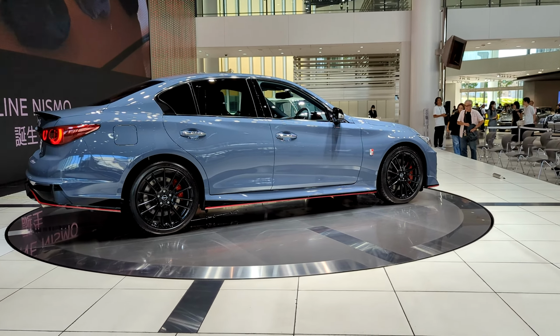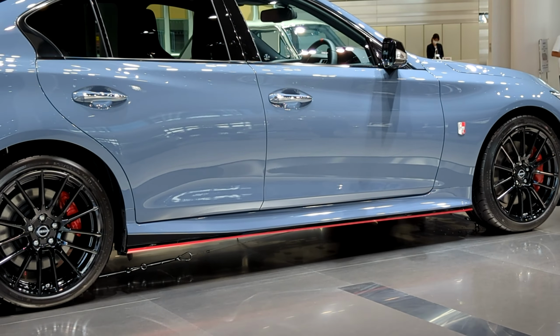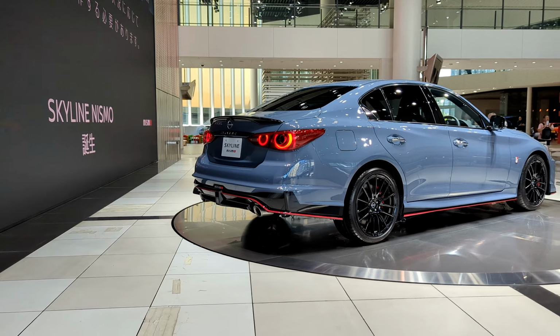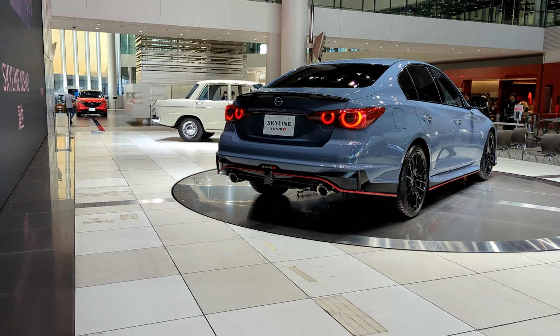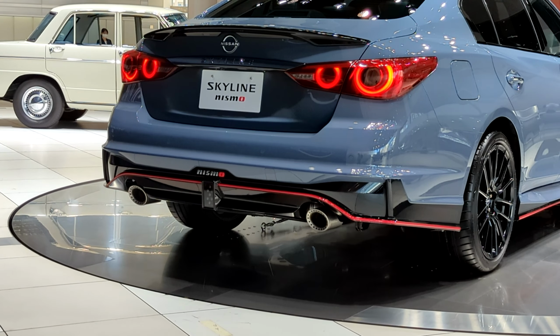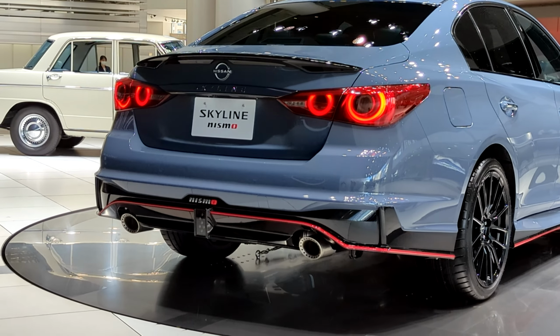I like the GT badge there, just after the front wheel. Nice nod to its heritage. I think the back end looks real good as well. Even the Nismo badging there, and almost like a racing, I'm not sure what you'd call it, but like a racing fog light. That's really cool.